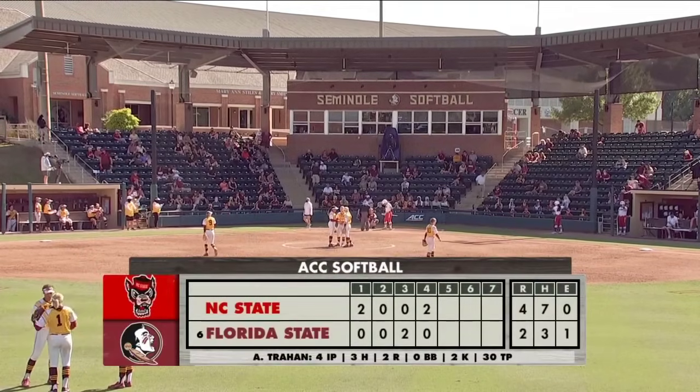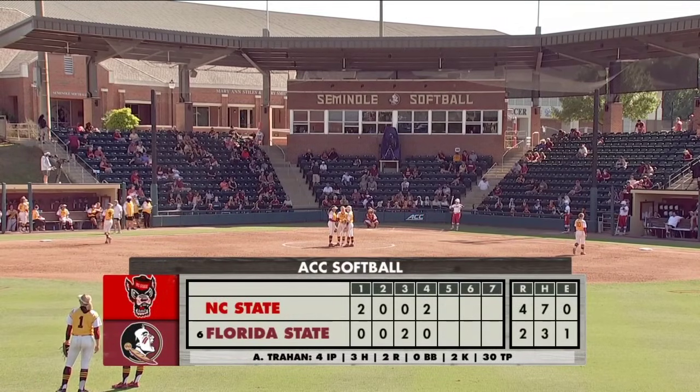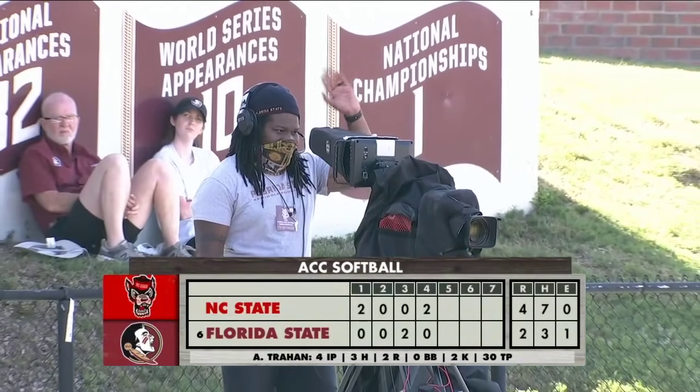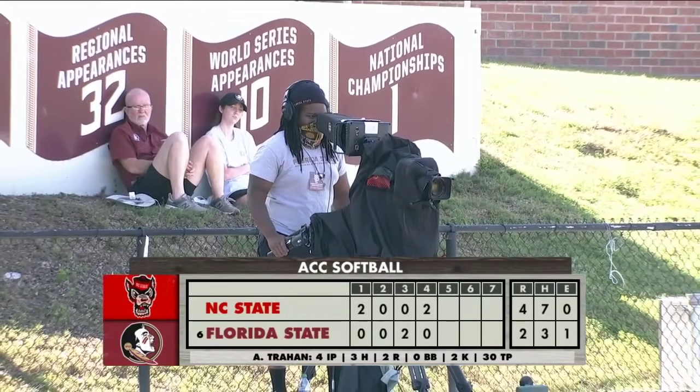Florida's capital city of Tallahassee, in the Seminole Softball Complex, is the location for what is turning into one interesting affair between NC State and the sixth-ranked Seminoles. It's our pal James over there on low third.